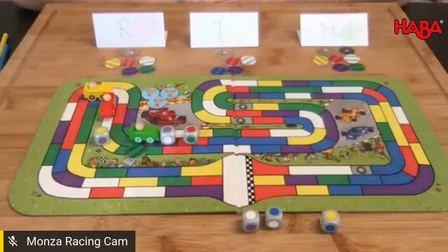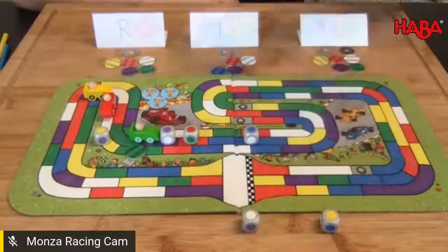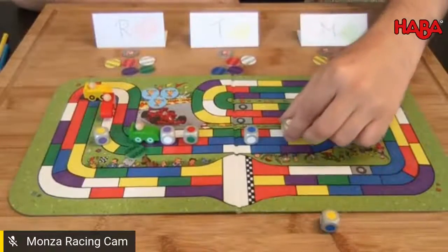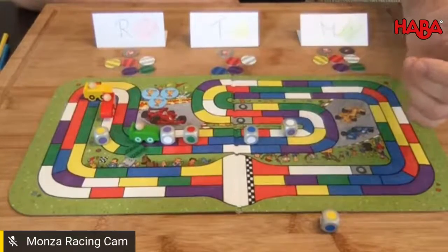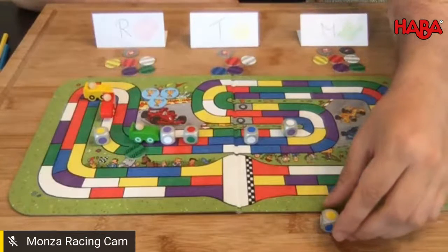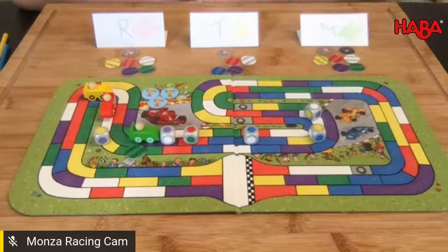Oh, I see what you're doing now. And then on the blue track. And then on the white. Oh no! You know what? No. First of all, I will take the yellow one and then the white one. Wow, this is a lot more complicated than the original one. Yeah, there's a lot of thinking.